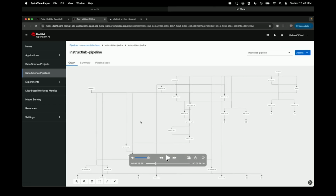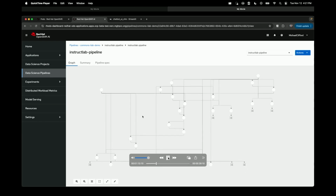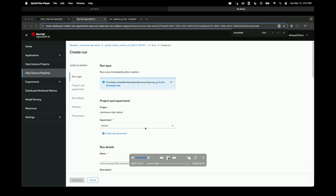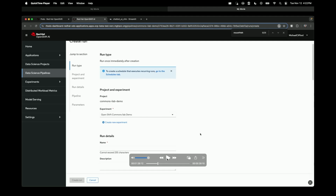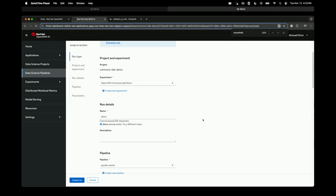So this is what the graph looks like. It's somewhat complicated looking, but I swear it's more simple than that. Each of these individual circles essentially represents a pod that runs one step of the process. The pipeline is fixed, but you can run it as many times as you'd like, and you can customize those runs. So when you create a run, you're presented with this UI that's essentially a form you can fill out to customize the run. There is the experiment. You're going to want to keep track of the different experiments that you are using. You can give the run a specific name.